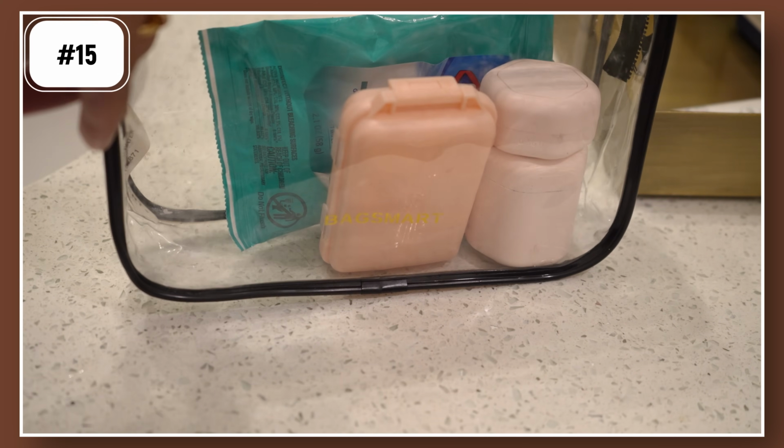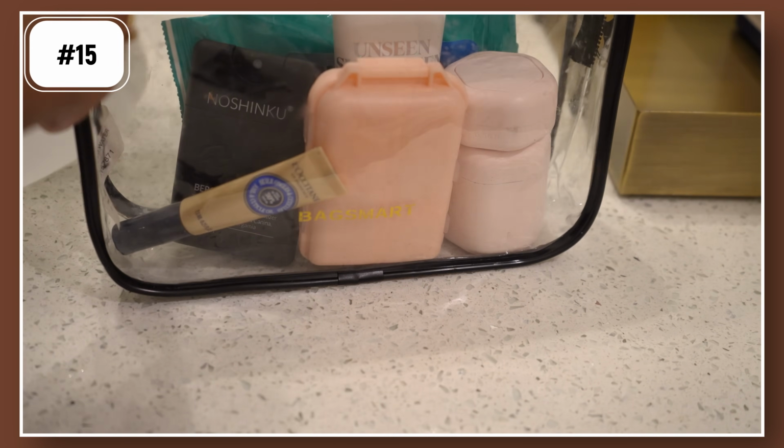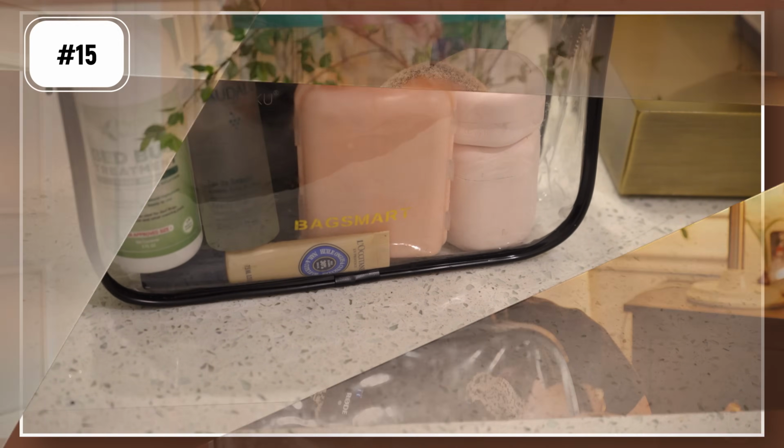I can fit everything I need to survive in this bag. Truly, I almost never unpack it. I just had something spill in here, so I did unpack it. It's fantastic. You can see that it barely takes up any space, but this is phenomenal for traveling. I live out of this bag.